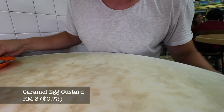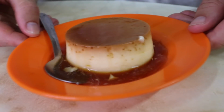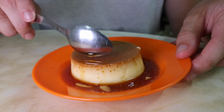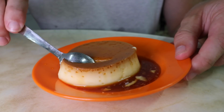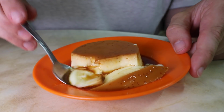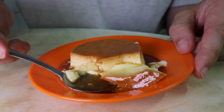And now to show y'all why I came here. I came here for the caramel egg custard. Look at the jiggle factor. Check that out. That is jiggly. It was just breaking apart like an extremely soft tofu pudding. Got this sauce down here.